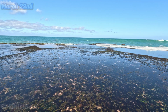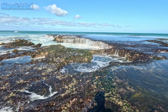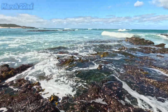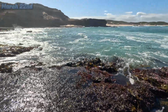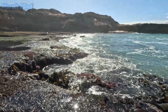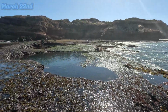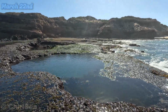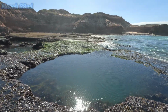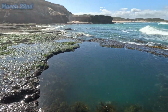Yes, I was yearning to step foot right to the edge. Not today. But what I could go close to was this black hole looking rock pool that doesn't look like it has a bottom. I know it's just sand churned up, but still freaking looking.